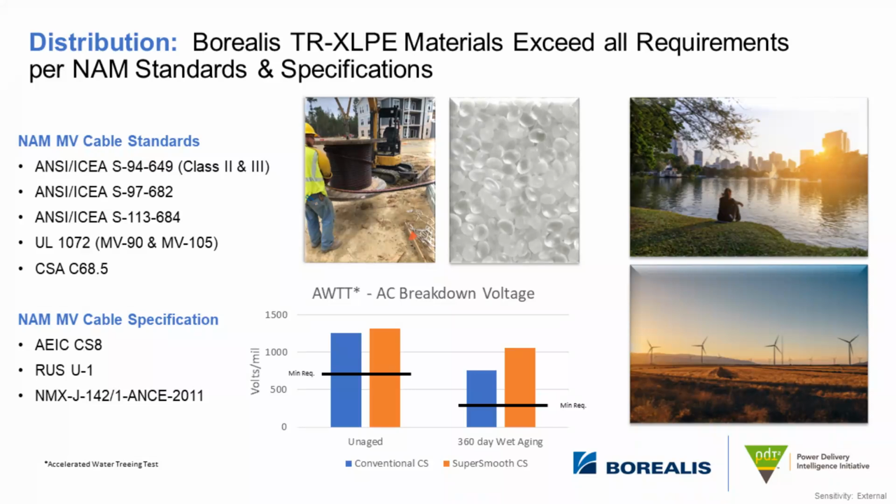You would absolutely see Borealis at the ICC, IEEE, CIGRE, JICABLE, the usual list of cable-related industry technical meetings, because we're there discussing and talking about our materials, our new materials, things that we're working on, and what we're offering to the industry to help improve cable life, cable reliability, that type of thing.